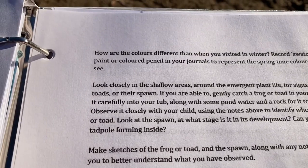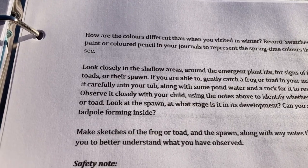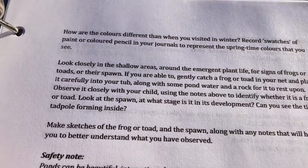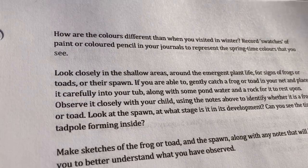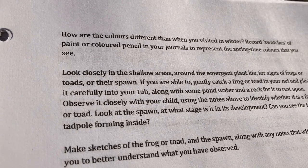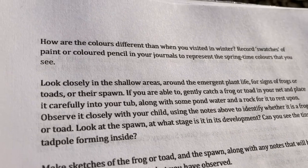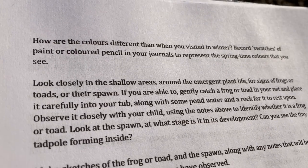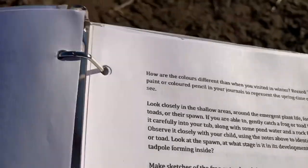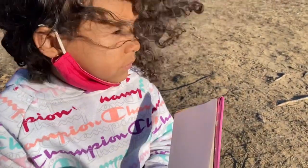So this says, how are the colors different from when we visited here in the winter? I don't know how to write what I saw. You can just sketch a picture if you want. So while you're doing that, let's think about what colors are different here than when we visited in the winter. Do you remember when we came in the winter? What was it like, and how are the colors different now? Are any of the colors different here? A little bit, because there's a little more blue and black. Well, a lot of the pond was frozen, remember, and had snow on top.